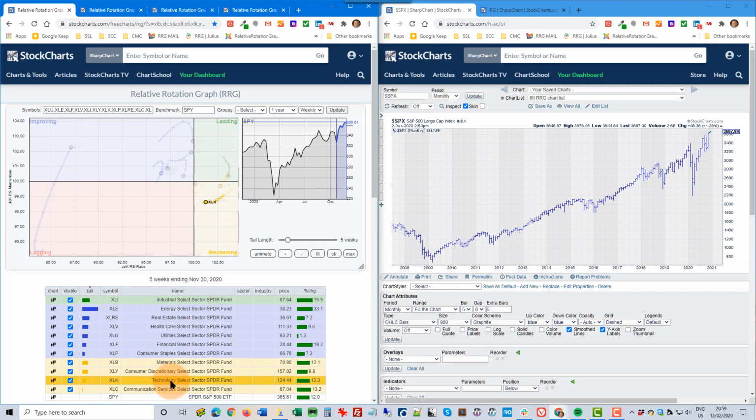Then there is consumer staples, which is actually rolling over inside the improving quadrant, and that we know is usually not a good sign. So I'm going to be very careful with consumer staples. And then finally we have consumer discretionary, which is tracking, or trailing, I must say, the technology sector. So be careful there as well.